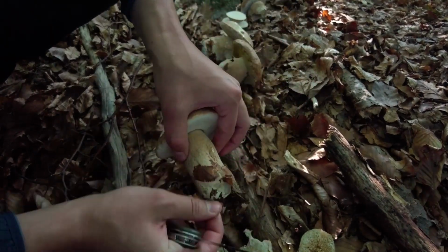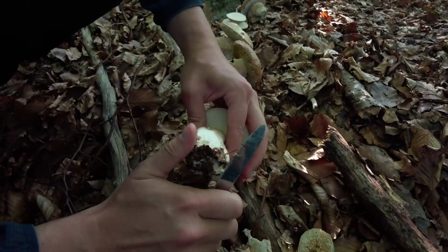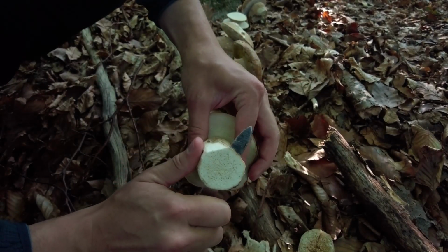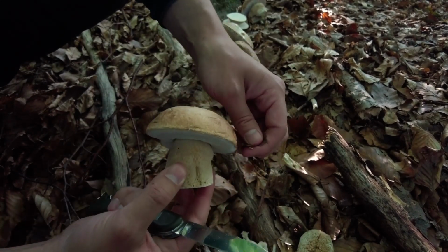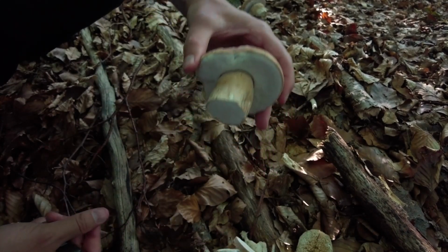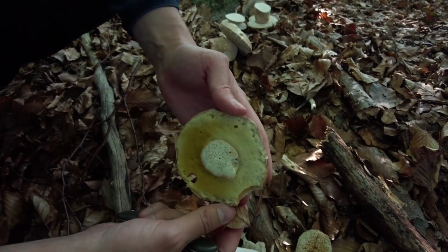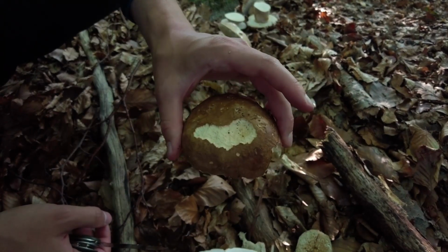I'm curious about this one. Also a bit wormy. But maybe up there it will be better, so I keep it like this. And it's actually a common story for summer ceps that the stem is wormy but the head is okay. Not sure about this one. I don't want to cut the hat yet. Probably this one will be wormy also in the hat.